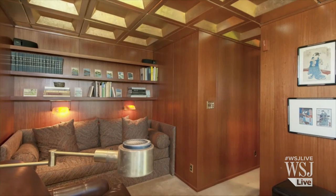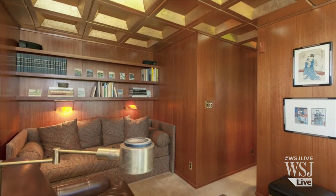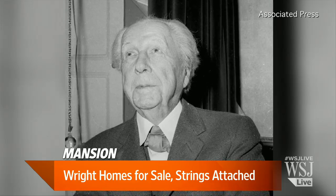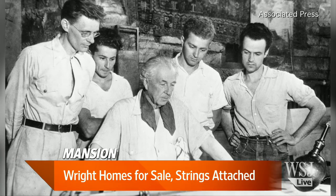Well, they're not built for our contemporary taste. Plus, Frank Lloyd Wright had a particular view of what space was relevant and what wasn't. He thought garages were a waste. He thought basements were a waste. He thought attics were a waste. He tended to design very narrow hallways.